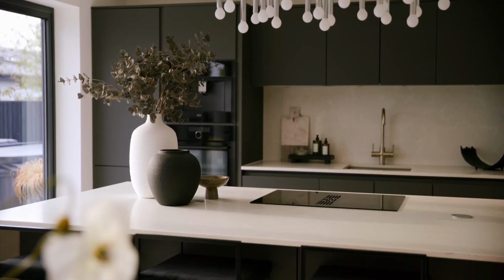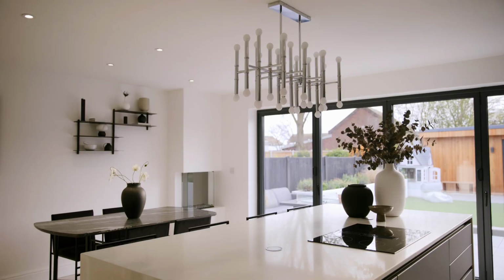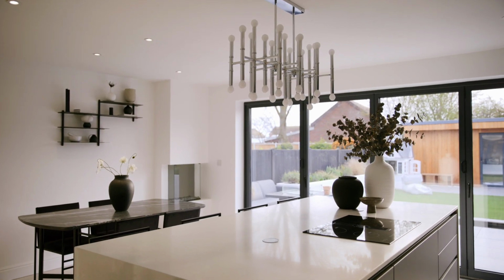So we popped along to our local Wren, which is based in Colchester, and I instantly fell in love with one of their kitchens that was on display. Was able to book a consultation the same day, which enabled us to bring our kitchen vision to life.